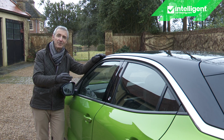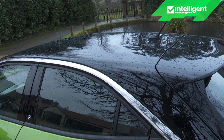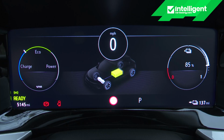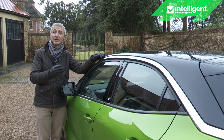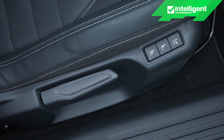If you make the step up to SRI premium trim, you'll get larger 18-inch wheels, a contrast-coloured roof and bigger screens, 12 inches for the instrument cluster and 10 inches for the central dash monitor. The spec of this Elite premium model is similar, but just a touch less sporty. And with top spec Ultimate trim, there's leather upholstery, and that has a massaging function for the driver's seat.